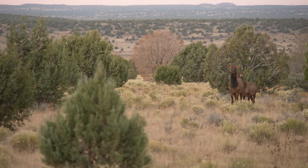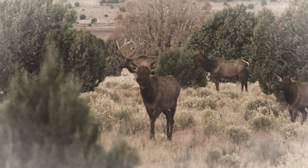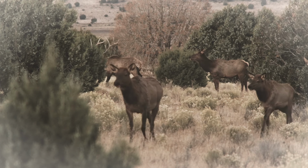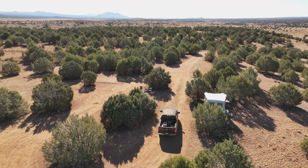Pulling the trigger. He had a bodyguard. That cow saved his life. That was a nice bull. I didn't even see those two close ones coming through until they were in the scope all of a sudden. That was cool. We almost did it.